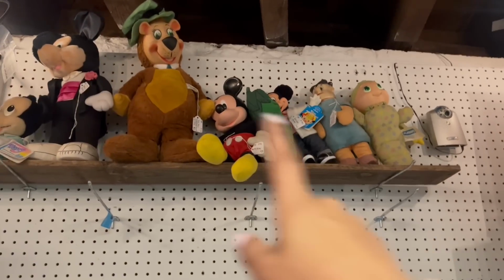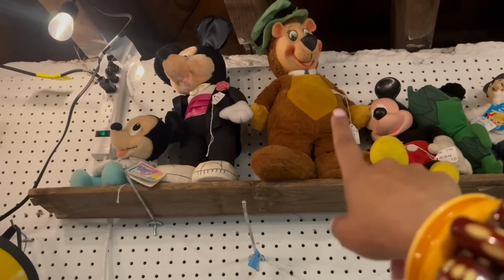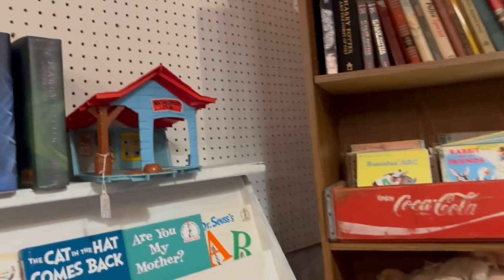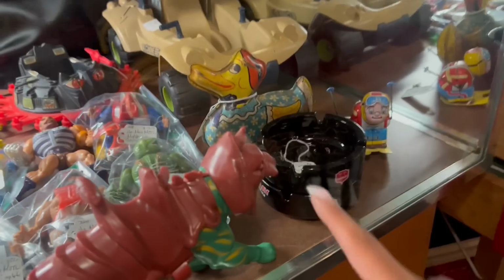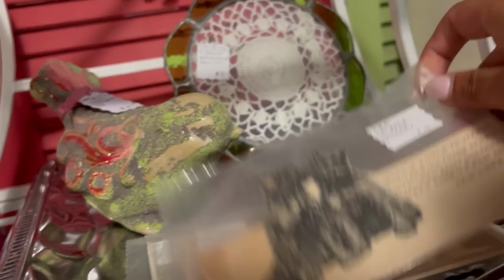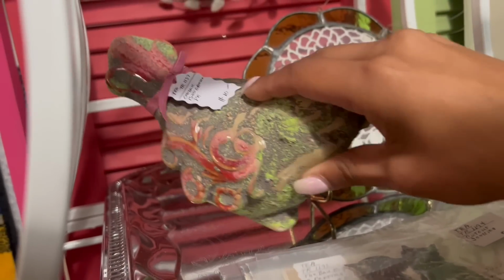Now I was paying close attention to the plush up here. Of course, Yogi stood out to me. He's at $30, which is really fair for a collector, but honestly, that kind doesn't sell for that much. Some of the rubber faces go for crazy, not that one. Wow, I'm really into this happening right now. Look at the duck. Oh, so good. What is this? I feel like that's contemporary.